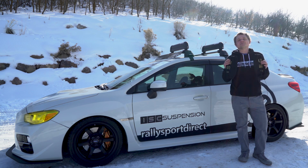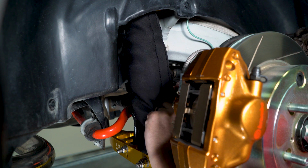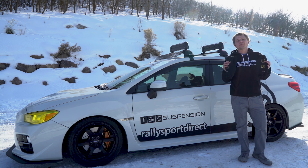Luckily, ISC sells these badass coilover sleeves. They easily install around the most vital part of your coilovers and will protect them year-round against all that stuff that would normally destroy your suspension. If you're wanting to keep your coilovers fresh or you're just sick of spraying them off every other day, these ISC coilover sleeves are exactly what you need.